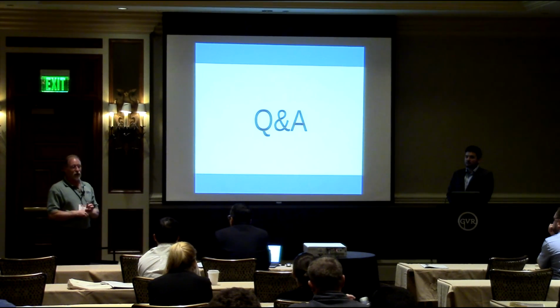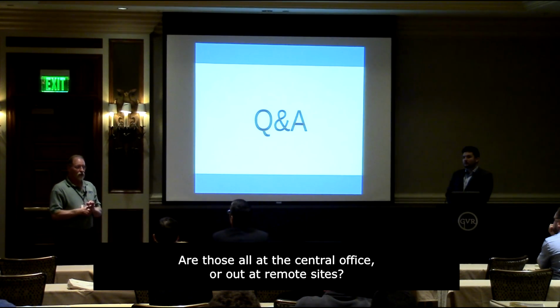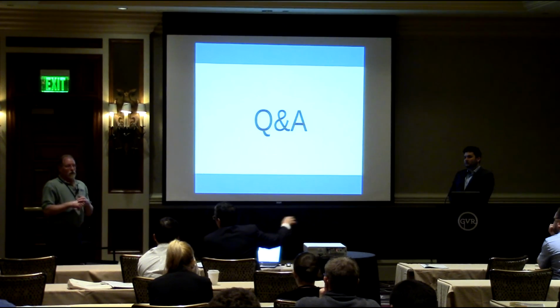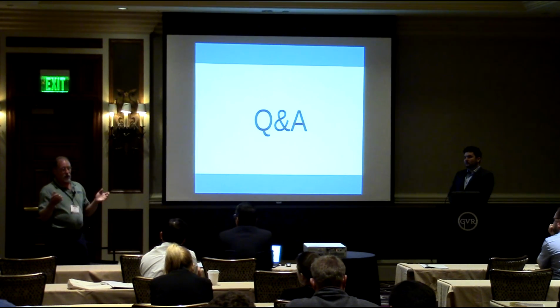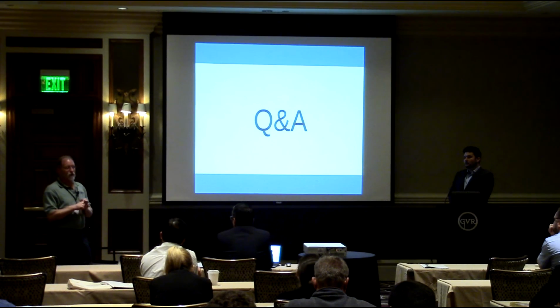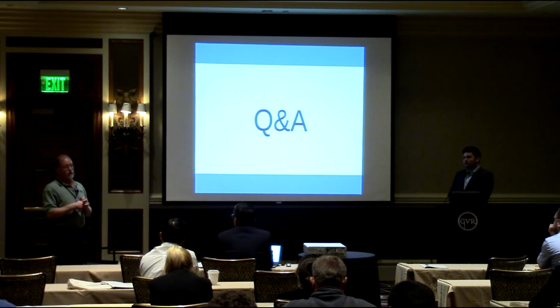And we also have some Cisco switches. Mainly they're right at the central office, those Ethernet switches inside what we call our core network. We do have some Ethernet switches out at our remote sites, very small Cisco switches out there.